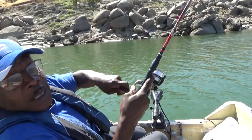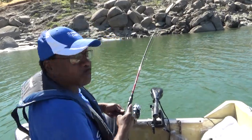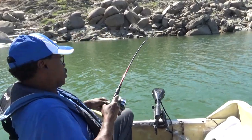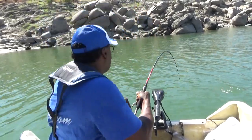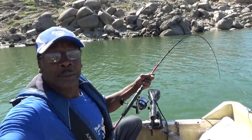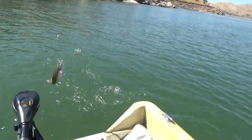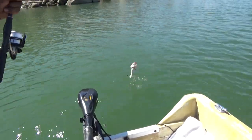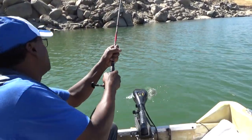Okay, folks, got another one. Let's see if we can get this one in. These are nice size bass. It's just getting this choker up and in. Let's get you down. Give you a shot. All right, there we go. At least we got him. He hit that purple.